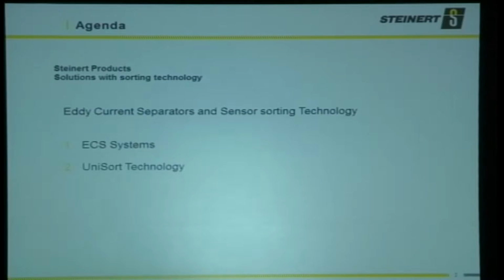Very briefly, what I want to touch on today is Eddy Current systems, Eddy Current sorters, and more importantly our Unisort technology for the sorting of plastics and e-waste out of MSW or any other waste stream for that matter.